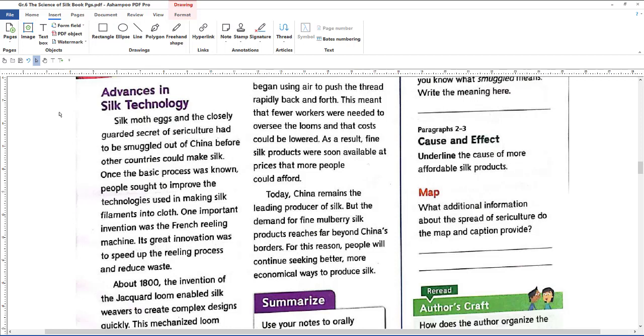Now in this part, guys, we will begin the new technologies that we use to produce the silk. This is now the time for the modern technology. Advances in silk technology.